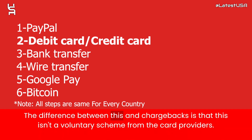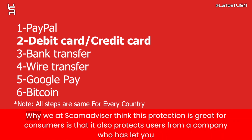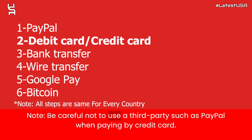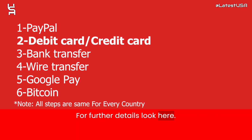The difference between this and chargebacks is that this isn't a voluntary scheme from the card providers. These protections are enshrined in law. Why we at Scam Advisor think this protection is great for consumers is that it also protects users from a company who has let you down and then goes bust. Note: be careful not to use a third party such as PayPal when paying by credit card. This can invalidate your right to claim under Section 75. For further details, look here.